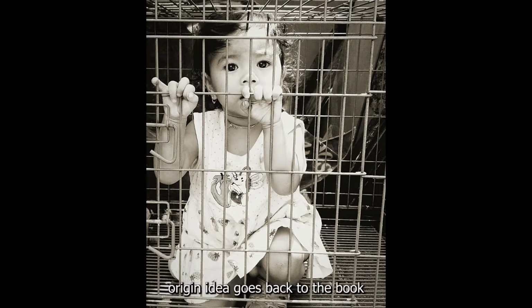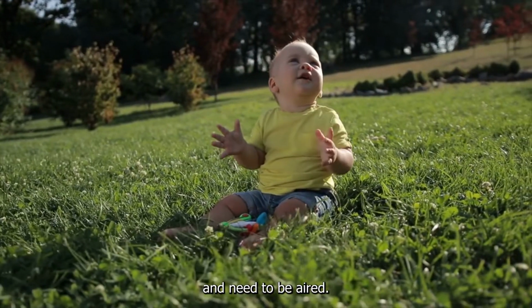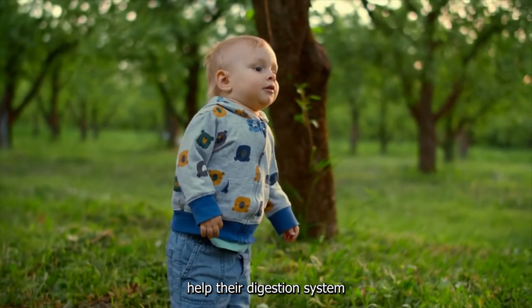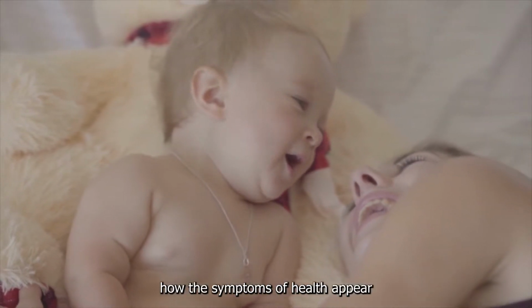Still, their main origin idea goes back to the book The Care and Feeding of Children by Dr. Luther Emmett in 1884. In his book, Emmett describes in detail why infants should be kept outdoors and aired. Fresh air is needed to purify and renew their blood, improve their appetite, help their digestive system, make their cheeks rosy and pink, and that's how the symptoms of health appear in them.